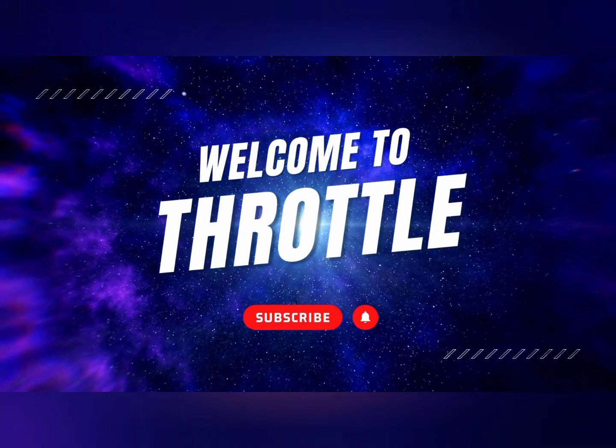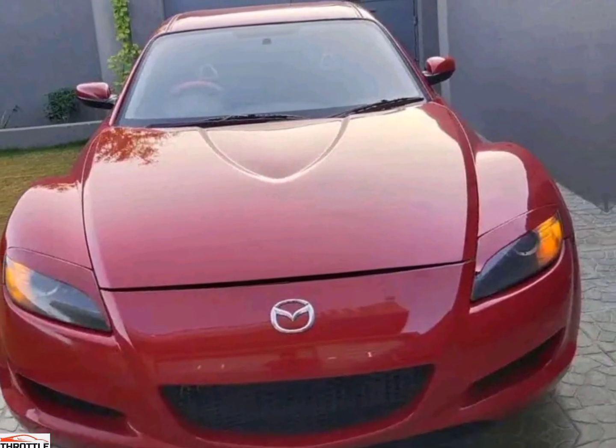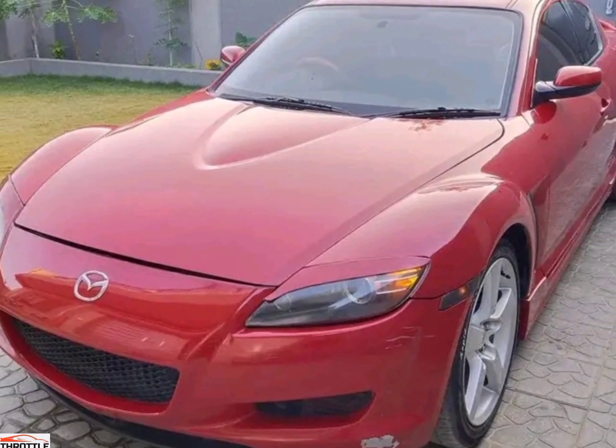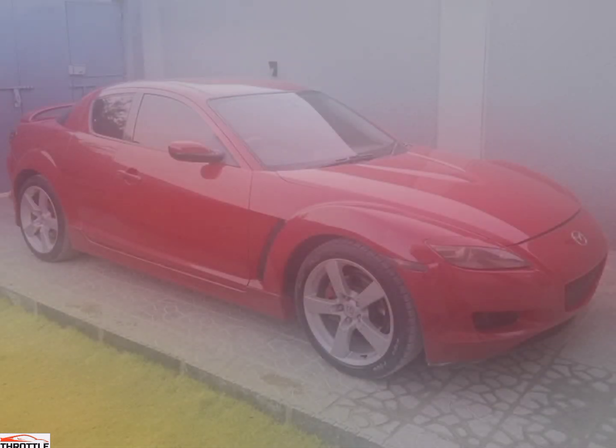Today we get close with the 2007 Mazda RX8, a car that combines power and performance like no other. Under the hood, the Mazda RX8 is equipped with a high-revving rotary engine that delivers an exhilarating driving experience. It's 1.3 liters of pure power and it's ready to take on any challenge. But power is nothing without control.